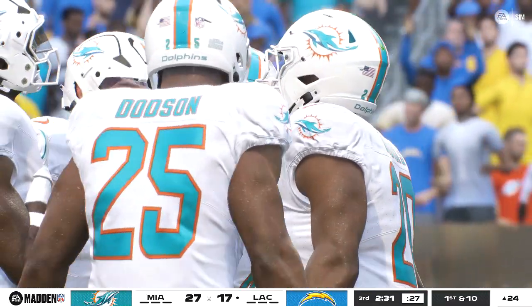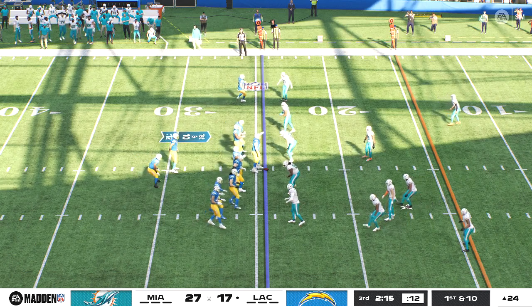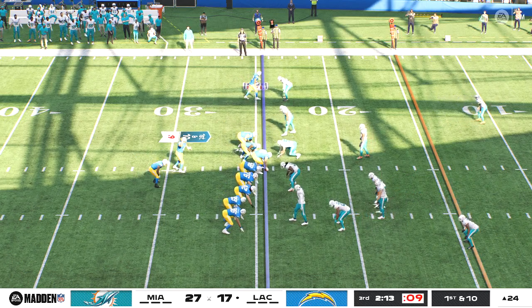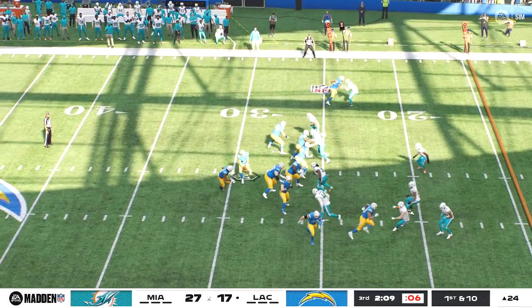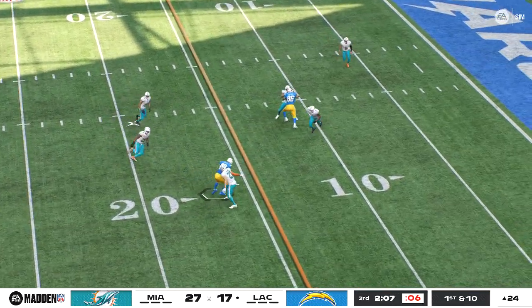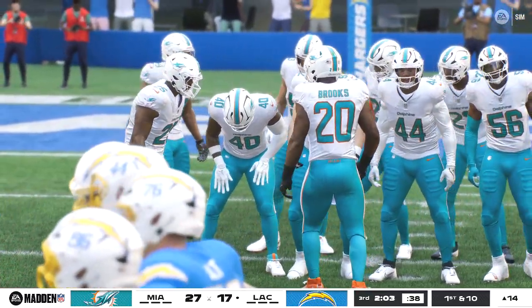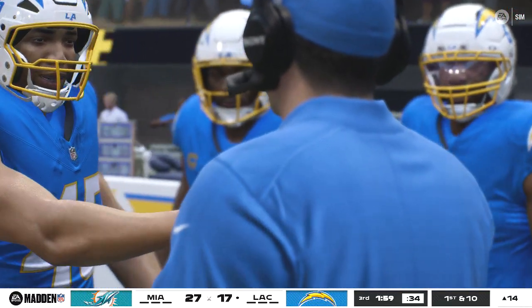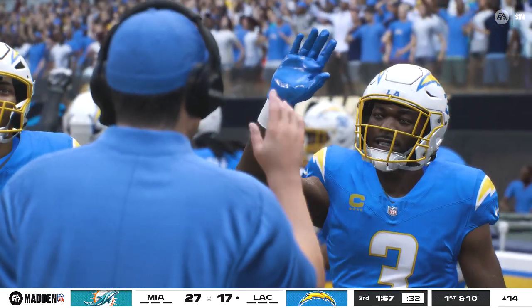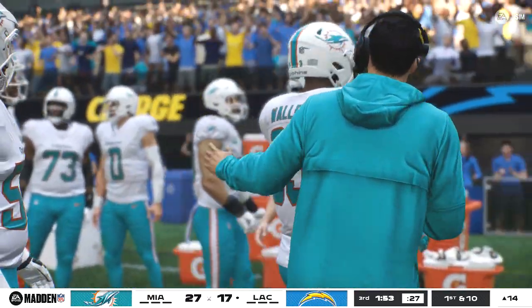These curl routes, he's been running these routes since he was a young kid in Pop Warner football, and I like to call it pulling the string. You've got the defender thinking you're going downfield, and you stick that foot in the ground, work back to the quarterback, friendly to the ball, and really nice job picking up the first down. Now they are in business. Inside the 15-yard line. Give them 10 more on that one. Just enough for another first down.